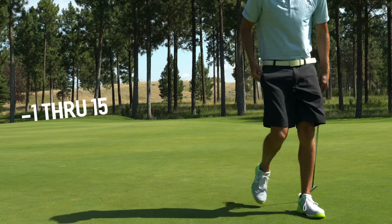All right, and with the par. The reason why I like this course so much is because it does really challenge you off the tee, into the green, and on the greens. But if you're hitting quality shots, you really can score out here. I'm hoping to finish strong.